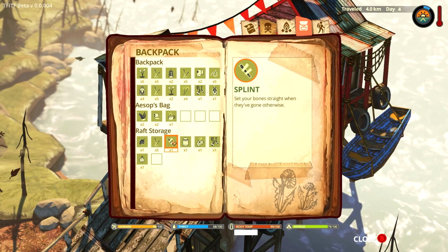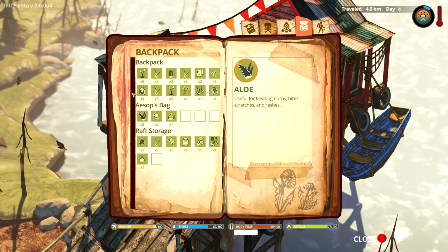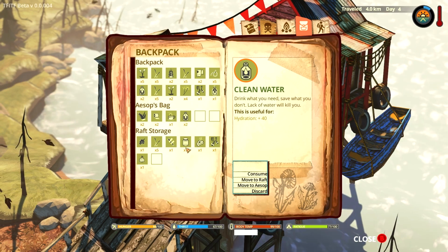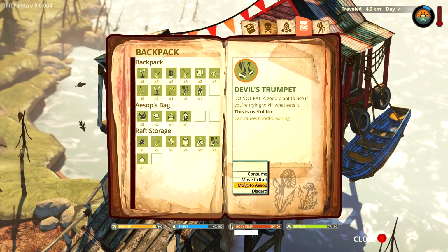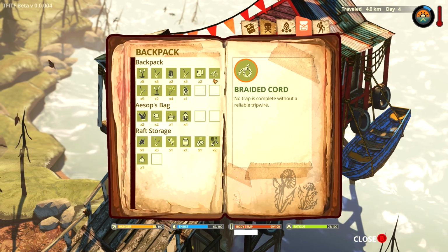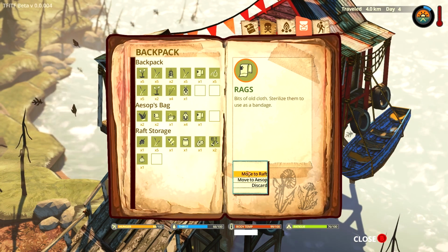We have a lot of backup supplies right now that I don't necessarily think we have need of. We got some dubious water. I'll go ahead and put those on ASOP for a moment. I really wish I could move an entire stack. That would be super cool. Hopefully that functionality will be in the future. I'm going to put that on a raft because there's room for it there. I think the rags, I'll probably put those on ASOP because I did say something about medical supplies always being on ASOP.